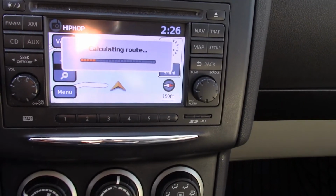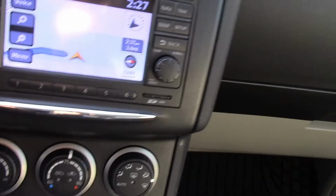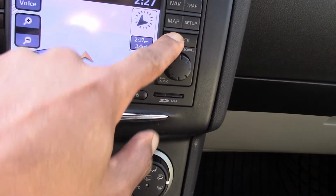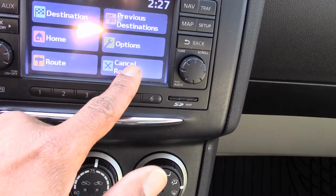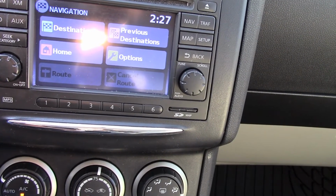It calculates. The route calculation is complete. Please proceed to the nearest road. And that's all you have to do. And then to cancel that, let's see, I'm going to hit return. Let's try navigation again. Okay, navigation button, and then you're going to hit cancel route. And do you want to cancel? Yes, I do. So it's nice that it has that.